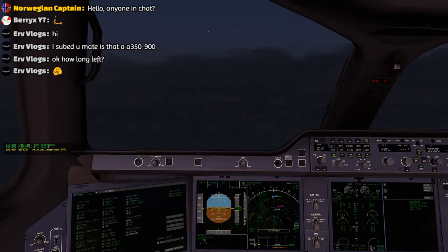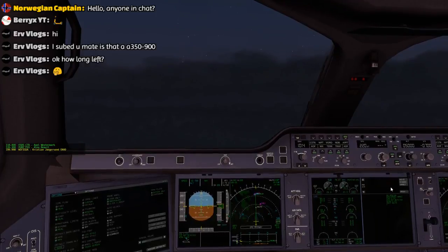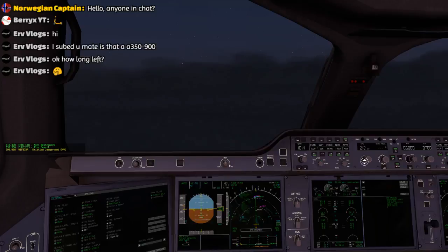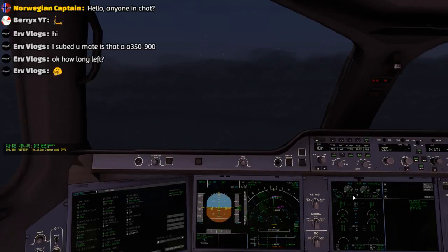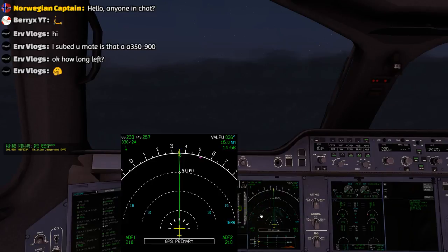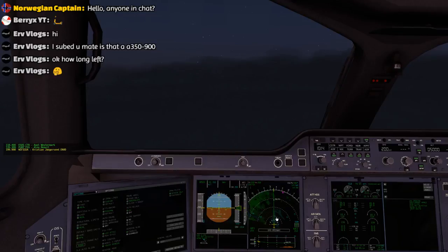Okay, so we're about to go through the cloudy layer. So I'll give it flaps 1, we will level out at 5,000 feet. And we should be about 200 knots. Okay, so we can now zoom in to 20 miles, and there we have some terrain. Now I know Oslo Airport because it's my home airport, but you know, it's always good to know.